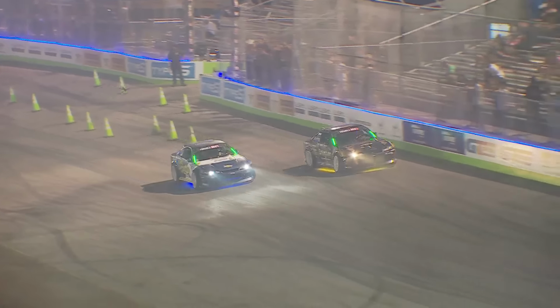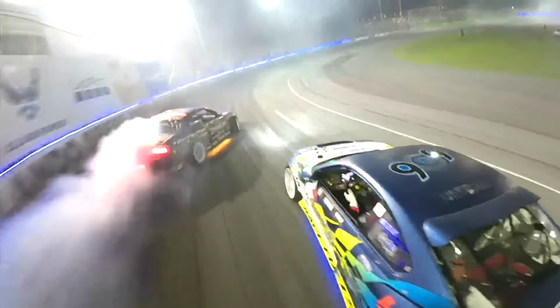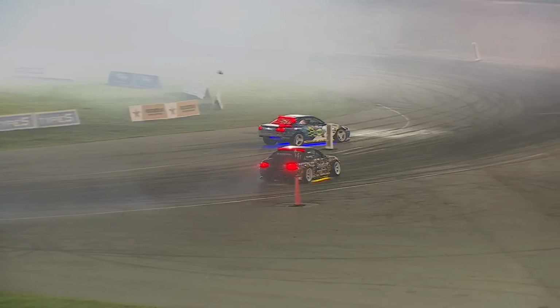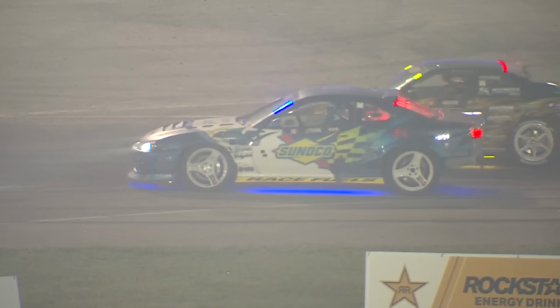D-Mads, Derek Madison, Leo. If I'm Literal's spotter, I'd say, hey man, tiptoe. Because look, there it is. You see him really riding that left foot brake there. That's a hard act to follow there. Oh, buddy. Ooh. And see, look at that. That could have been way worse. Both of them shut down almost simultaneously.